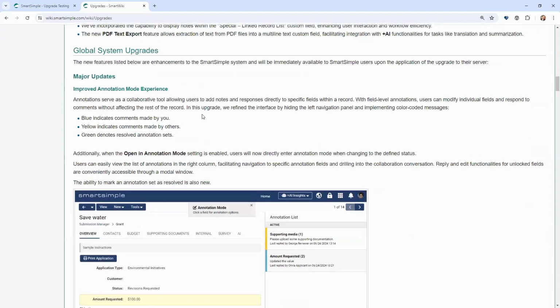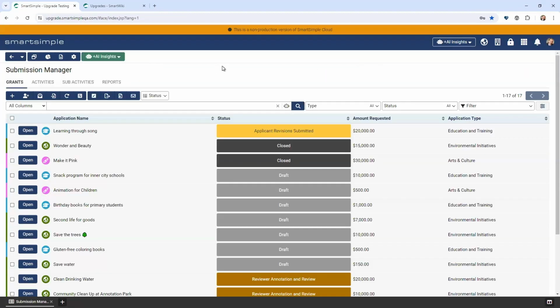I always start with the global system upgrades. These are things that happen automatically because I want you to know what's going to change. All right, so let's start off with the annotation mode. We did some improvements to the annotation mode, and if you've never used this before, the annotation mode is an easy way to collaborate on records, and we did an overhaul of the look and feel.